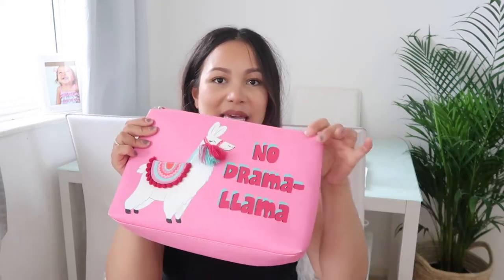The first thing I'm going to show you guys is this super cute bag. It says No Drama Llama and I am obsessed with it. I bought it for Lily because I know she's going to love it, and I just think it's really funny. It's really cute. It was £5, so kind of pricey for a Primark thing, but it's still really sweet. I am just planning on putting all her toys in here for the flight, and it's a really nice size. I guess you could also use it as a clutch bag if you were going out somewhere. I might do that, I don't know. I just think it's really nice. I saw it and I just giggled and I had to buy it for her.